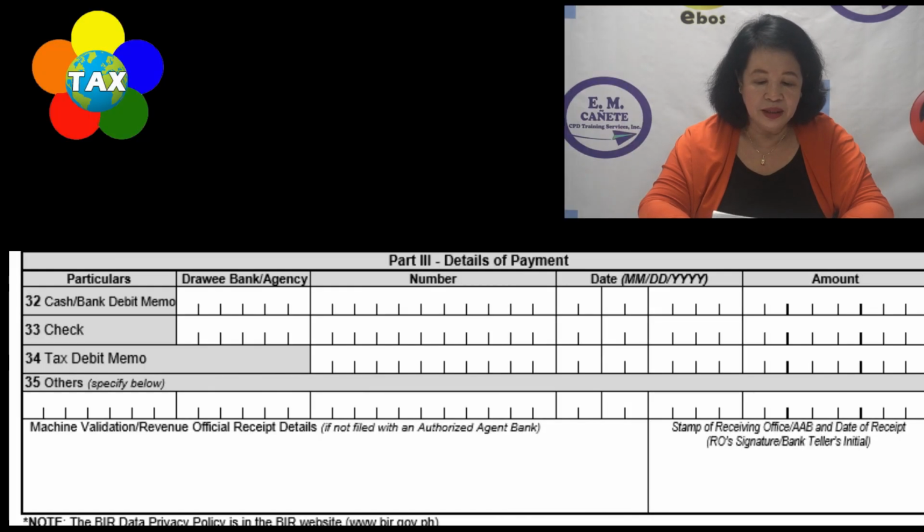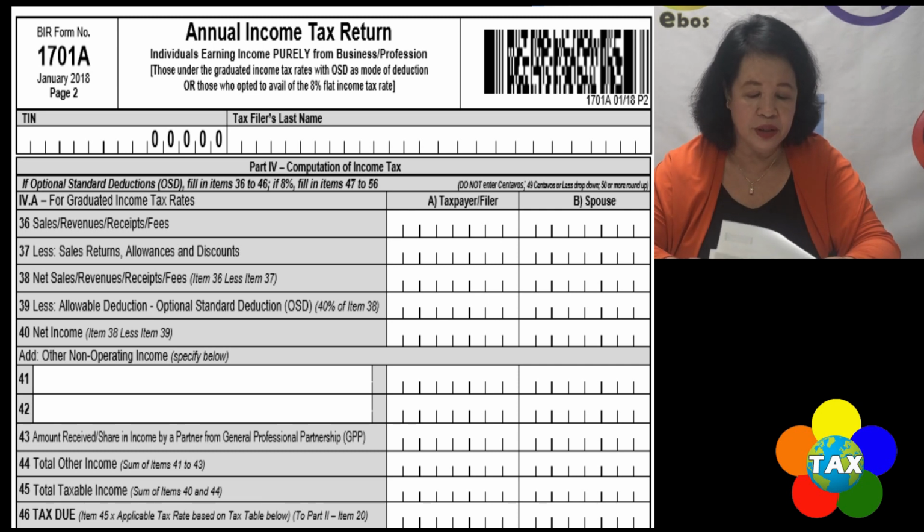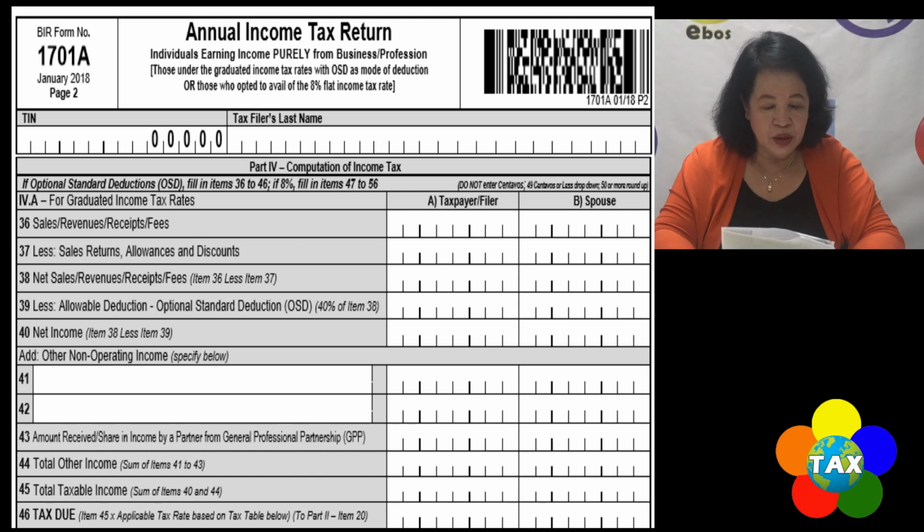And then we have the details of payment and particulars. This will be filled up by the bank or the revenue collection officer. On page 2, you also have to supply the tax identification number or the TIN, and also the taxpayer's last name. So for the computation of the income tax, optional standard deduction: if optional standard deduction, fill in items 36 to 46. If 8%, fill in items 47 to 56.